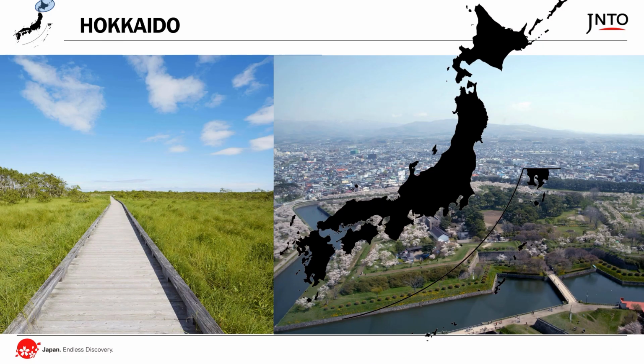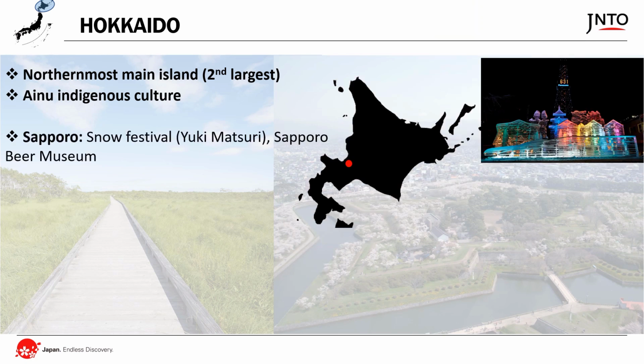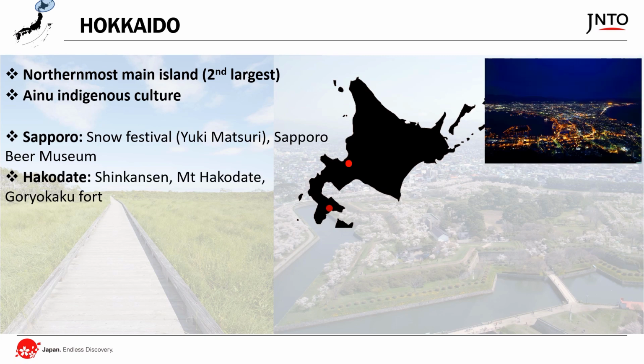We'll start at the top with Hokkaido, which is the northernmost main island. It's well known for its indigenous culture, the Ainu people. It's also known for its capital city of Sapporo, especially famous for its Yuki Matsuri, or snow festival, as well as the Sapporo Beer Museum.